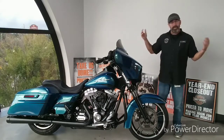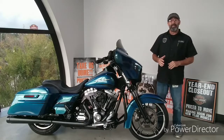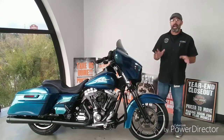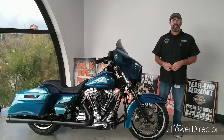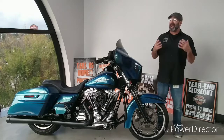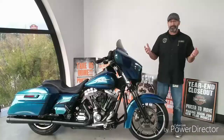Guys, check out what I'm rolling out for you here today. We're looking at a 2014 Harley Davidson Streetglide. That's right, Streetglide in the illustrious Daytona blue. That was a custom color for 2014. This bike's got a lot of extra goodies on it. Well, let's go ahead and get to it.